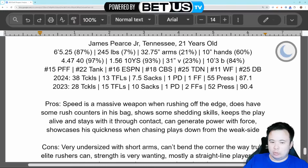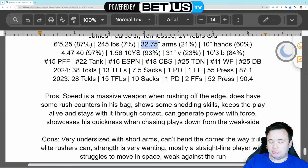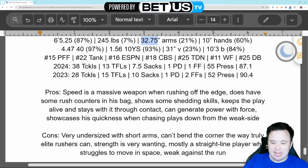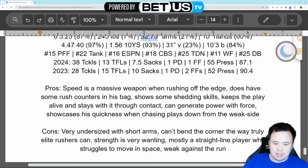But can you really deal with a 245-pound edge rusher with short arms? 21st percentile with very little weight. You wonder if he'll get pushed around because he's not going to be able to keep hands from getting to his torso. The hands are going to get to his torso a lot because his arms are so short. He doesn't really have bend either, which is really tough for a top edge rusher because the speed is supposed to combine with the bend to really allow them to get the outside. But Pearce doesn't really have that much bend.